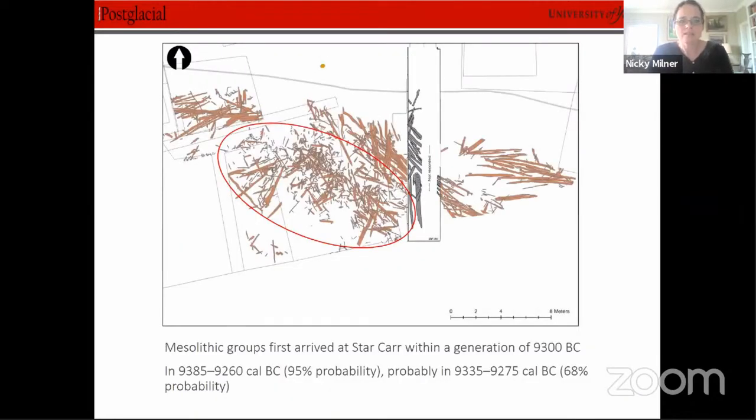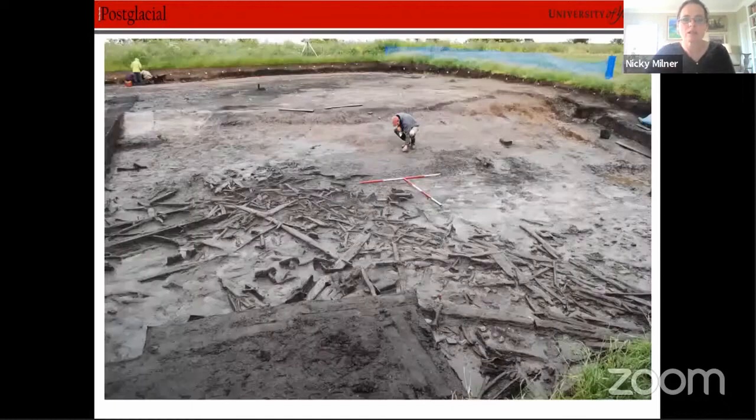So we start with this detrital wood scatter, as we call it, the earliest dated part of the occupation from about 9,300 BC. And this appears to be the earliest date for Mesolithic occupation in Britain, actually. So about three centuries after the beginning of the Holocene. I think there was a question about this yesterday. And this is what it looked like on the ground, a mess of both worked wood, which had been split, and some natural pieces of wood as well. There was some animal bone within it, but not a huge amount.